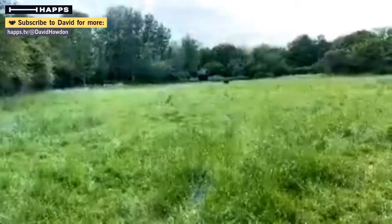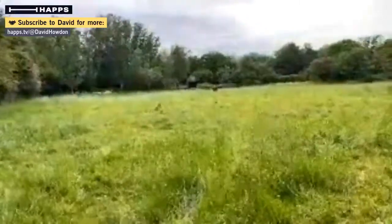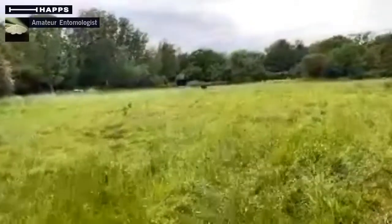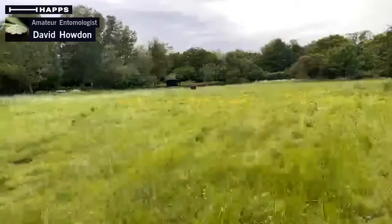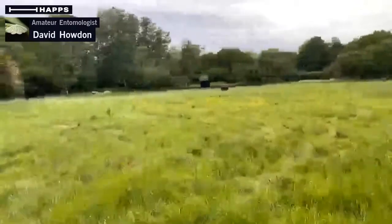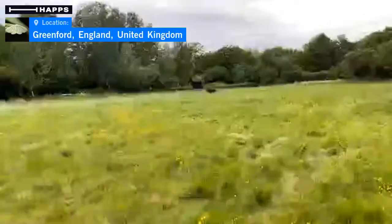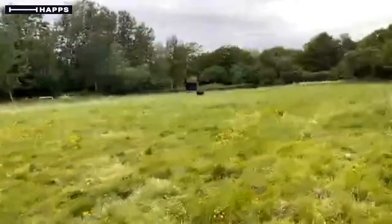So I can see 3 here. 1, 2, 3. Oh, there's 4. 2 of them are standing together. Let's walk a little bit closer so everybody can count them and then do a bit of a zoom in. So these are our 4 cattle, 4 cows that we have, basically maintaining these meadows for us.